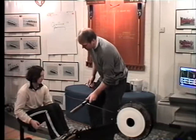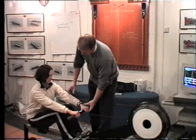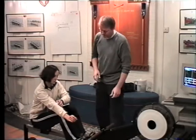So quite often, if you hold the handle, you see people holding the handle off, and, sorry, can you pull your finger past your elbow, if possible?